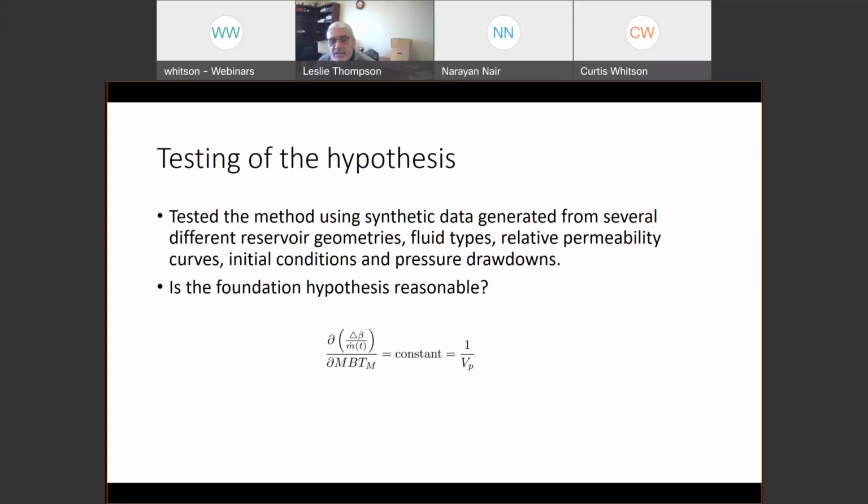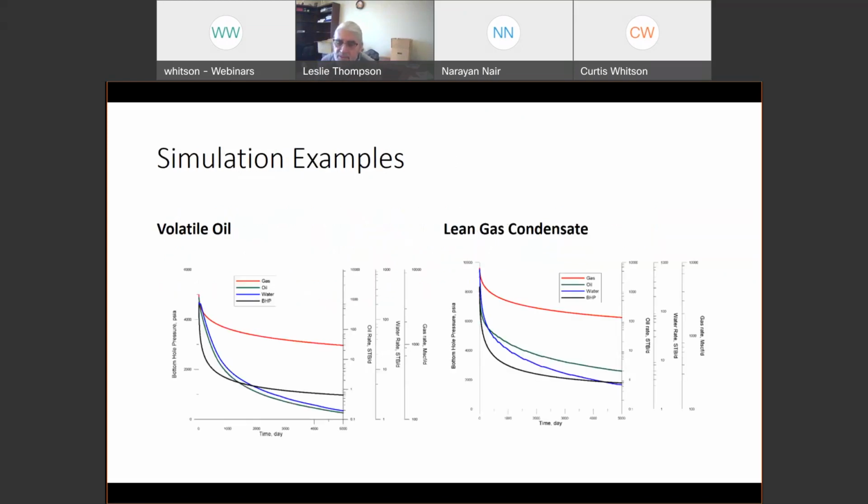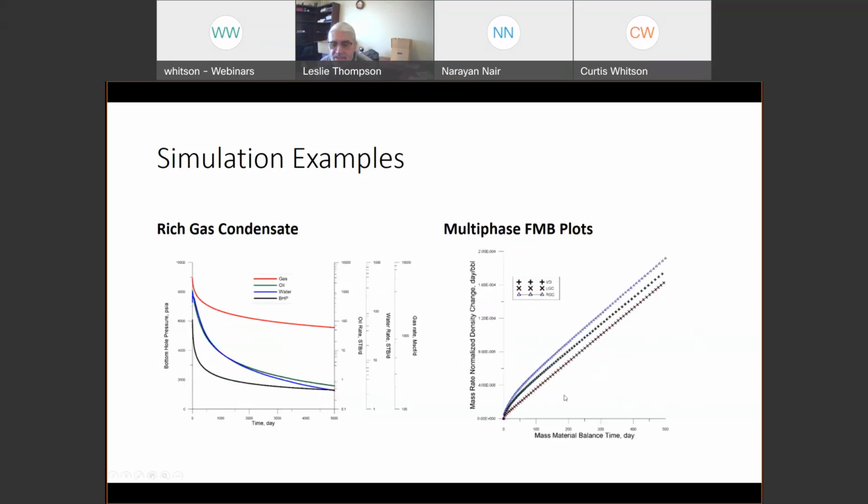So the question we're asking is, is this hypothesis reasonable? I'm just going to show you a couple of examples from one geometry that we ran. These are just production data from the simulation. And I just want to point out that the black line on these curves is the bottom hole pressure schedule that we used. So there's nothing here about constant pressure nor constant rate. This is for volatile oil, lean gas condensate, rich gas condensate. When we plotted all these using our technique, they all approached straight lines with the slope equal to 1 over pore volume.